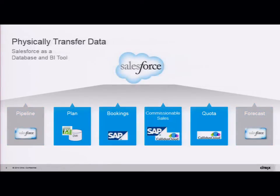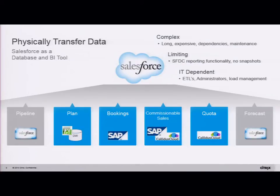So there was some initial consideration before cooler heads prevailed that, if we want to bring sales metrics to salespeople and they live inside Salesforce.com, well, why don't we figure out a way of just pushing all of that data into Salesforce? And when you think about that, it starts to get pretty complex. You're replicating data across different systems. You've got to keep them in sync and reconciled. You've got to rely on IT to administer all that. And then lastly, Salesforce.com, its core competency isn't really BI and visual analytics. So that wasn't really going to meet everyone's needs.